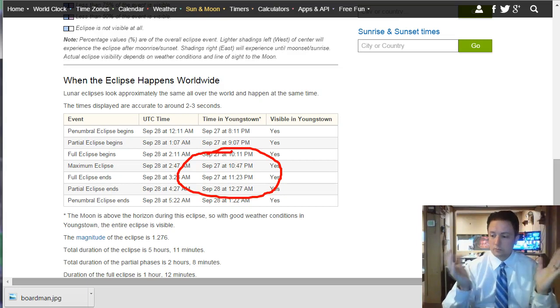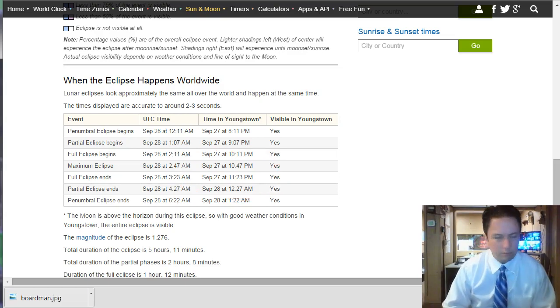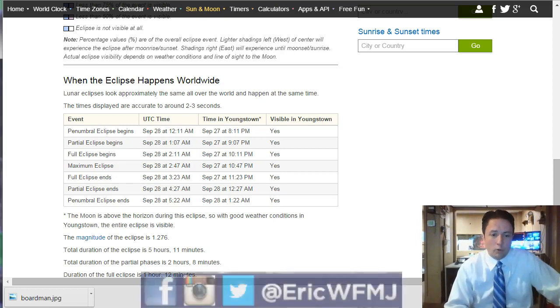Now, of course, we need the clouds to not be around, and we'll hone in on the forecast a little bit more as we head through the next couple of days. But right now, it looks like the sky should be clear enough to see this. Again, this is Sunday evening, and I'll do a big blog post about this on ericwfmj.com probably this evening. If I don't get to it this evening, I'll certainly get to it tomorrow. So really cool thing happening Sunday evening. Hopefully our weather will cooperate.